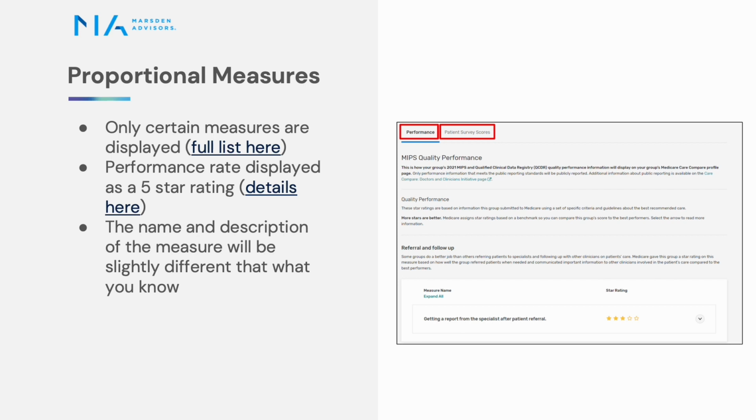So first of all, anything that's a proportional measure, so this would be like having a numerator denominator with a performance rate that becomes a decile, instead of having that score of 0 points to 10 points per measure, it's instead going to be displayed as a star rating up to 5 stars. And only certain measures will be displayed. So we'll drop in the chat the clinician and group measure lists so you can see exactly which measures are being picked up, as well as a star rating guide so you can understand how they're calculating that star rating.